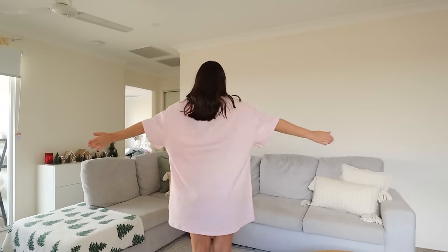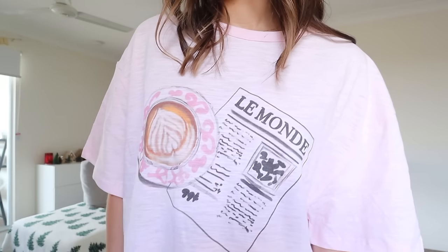And when I saw this, I was like, you're kidding. I do actually need that. It's just this baby pink oversized tee, nightie type situation, but look at the little graphic. Is that French? I don't actually know, but it's got a little newspaper and a little latte. And I'm obsessed. I think they killed this. It's super simple, but so incredibly cute.